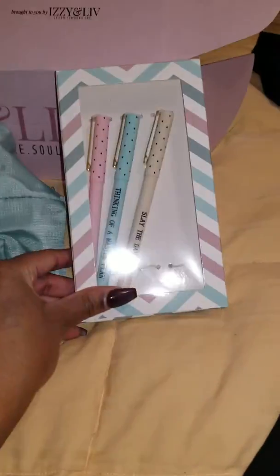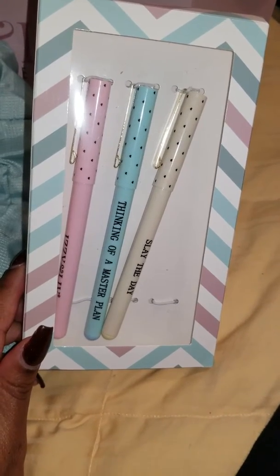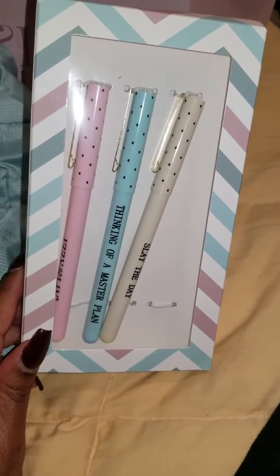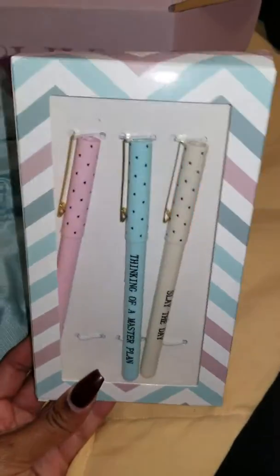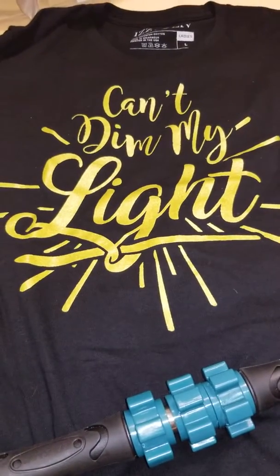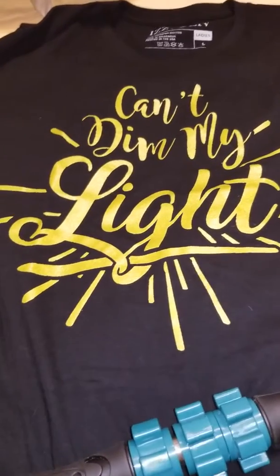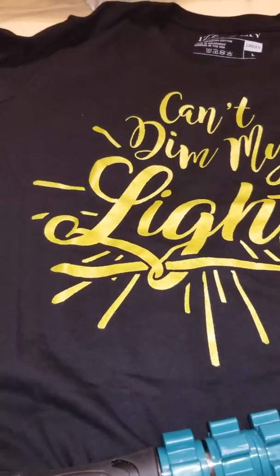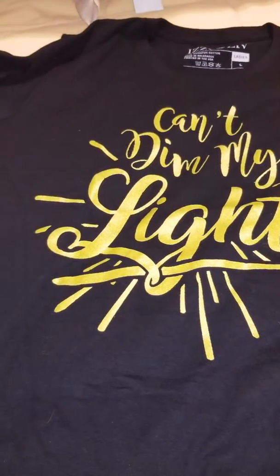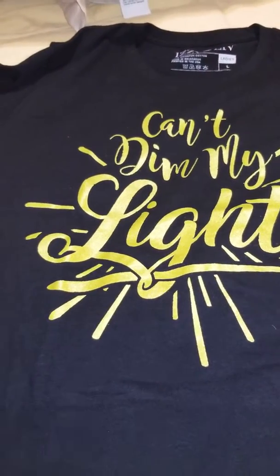Also, they gave these three pens. One says slay the day. The other says thinking of a master plan. And the other one just says Izzy and Liv. They're all blue ink. The t-shirt says can't dim my light, and it's made pretty sturdy. It's something I would wear with some scrub bottoms if I had an easy, carefree day at work.